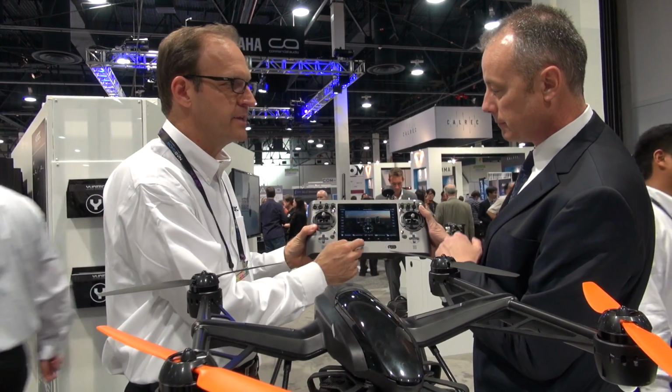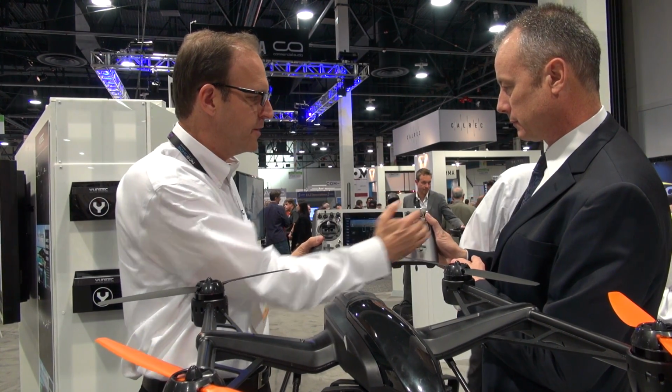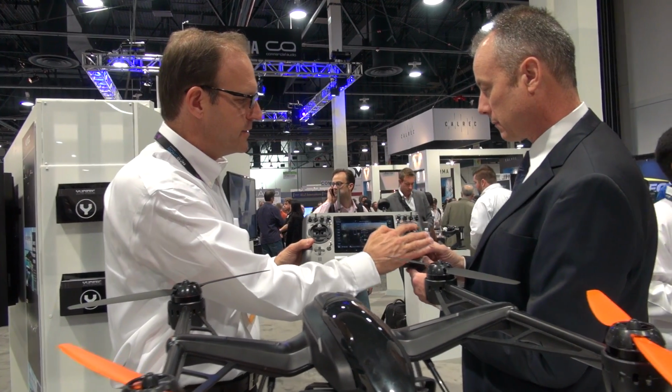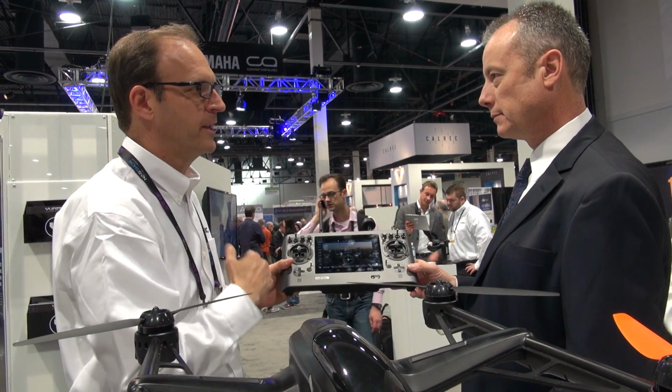This is our software. This is actually an Android tablet built right into the transmitter. So you can see exactly what the camera sees. You control the camera from here. There's some buttons on the back and the side to control the camera. You can fly the drone from here. You can put the drone in different modes. So you can flip the switch right here. It'll come right home and land automatically.